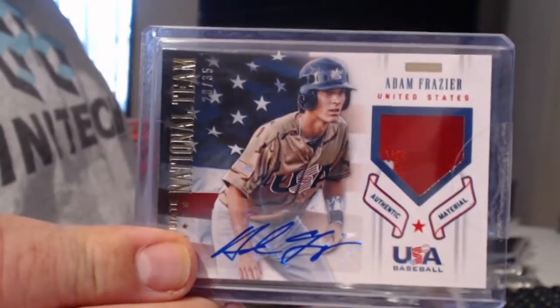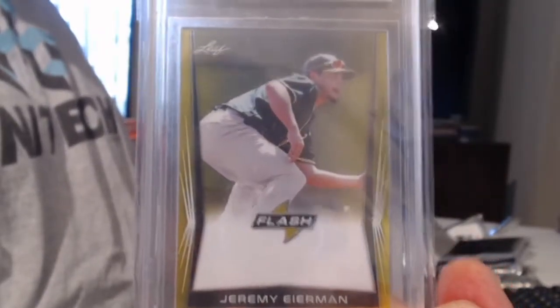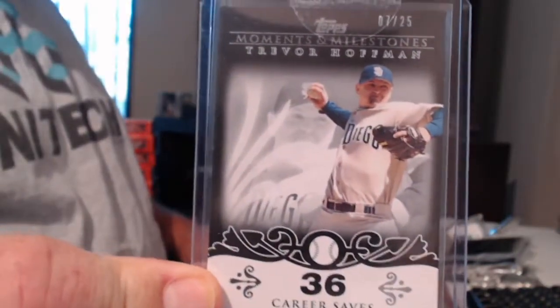Adam Frazier patch auto. It's a Team USA card, numbered 35, so I don't really know who he would go with. Nor do I know Jeremy Ironman. He might be Oakland. Numbered 25, one of those old Moments and Milestones where there were a million variations. Trevor Hoffman to 25. Of course, he's over at the Orioles. They're not here.